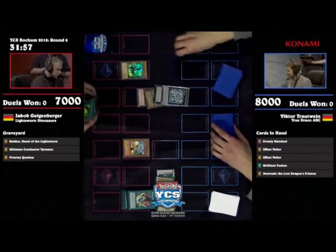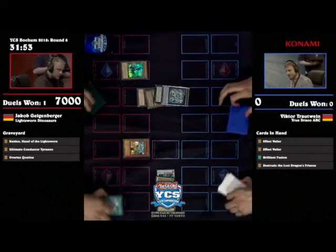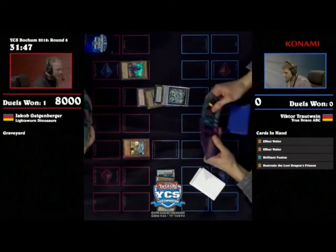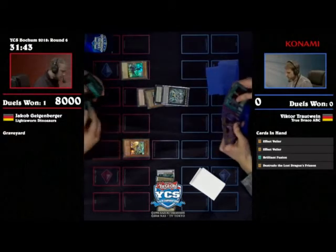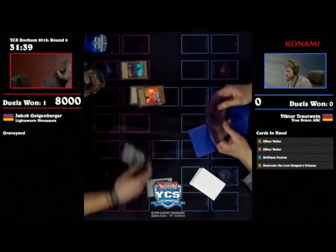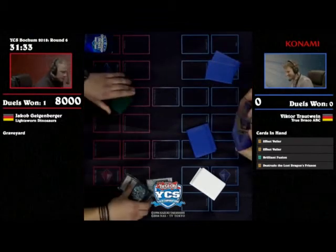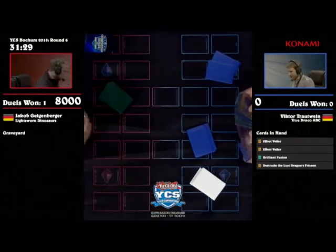And that is it. Game number 1 is already in the bag. We've seen a couple of those explosive openings this weekend. This is not the fastest game one we've seen. I think that was like 6 minutes, like 2 rounds ago or something like that. Yeah, this is a pretty spectacular opening here. Going really, really strong for Jacob Geigenberger with his Lightsworn Dinosaurs. And actually we did see both the Lightsworns and the Dinosaurs having an impact in this first game. It's all a bit of everything.